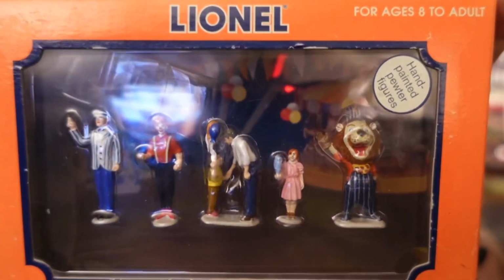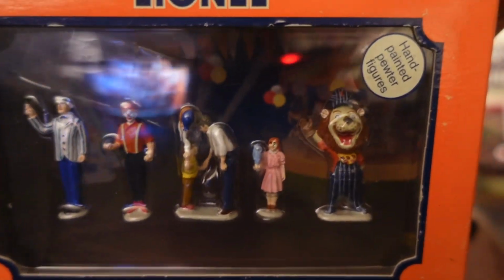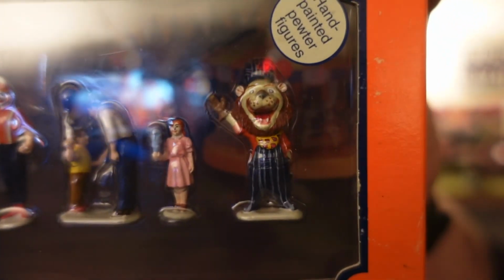All right, guys, so the first item that I picked up from the train show is actually this little box right here. Now, I got a really cool deal on these. When these came out, they were probably about $30 or so, just like your Woodland Scenics figurines. And these are really well detailed. Now, I had to have these after going to Harry Henning's layout, and he had the Lion-O Lion right there. I just had to have it.